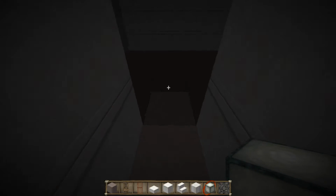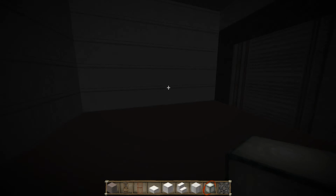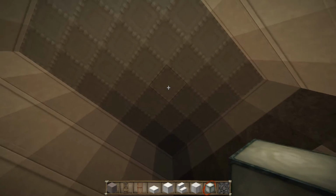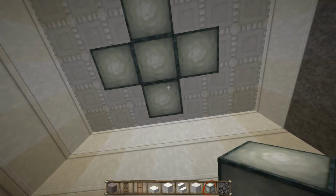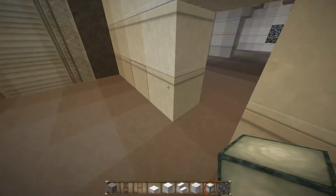So in here we have a 5x7 room that is the garage, and we're going to put some lighting up in the top. It's going to be a little bit fancy, but not really fancy. So it's a 5x7 room, so we want to go 1, 2, 3, 4, so that is the centre, and we're going to put a sea lantern in a cross shape like that, which is way more light than we're ever going to need in this room.